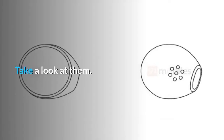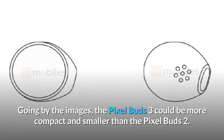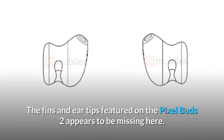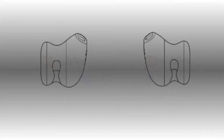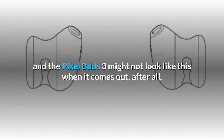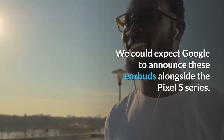Take a look at them. Going by the images, the Pixel Buds 3 could be more compact and smaller than the Pixel Buds 2. The fins and ear tips featured on the Pixel Buds 2 appear to be missing here. However, do keep in mind that this is an early patent design and the Pixel Buds 3 might not look like this when it comes out, after all. We could expect Google to announce these earbuds alongside the Pixel 5 series.